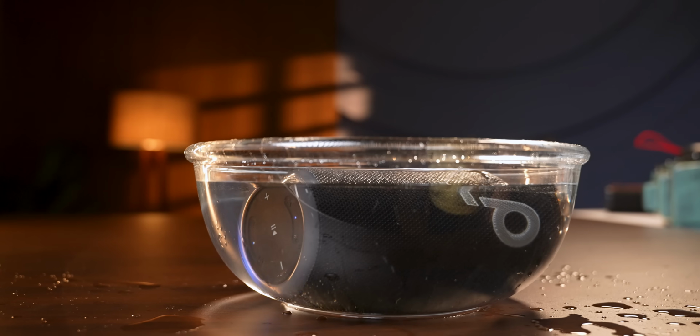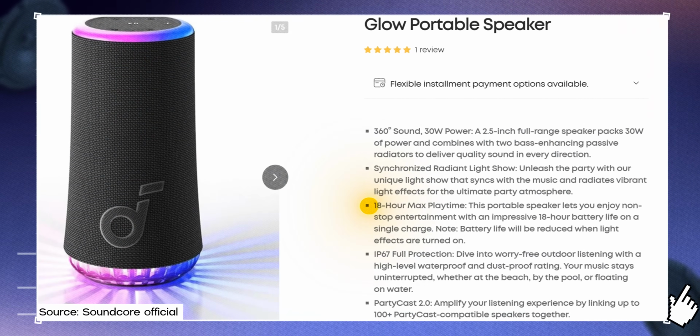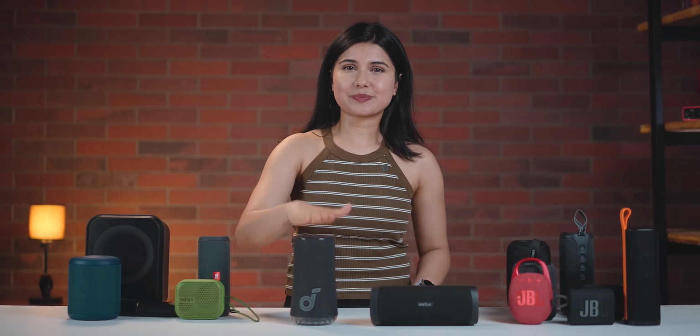Other than this, the Soundcore Glow is IP67 dust and water resistant. It promises up to 18 hours of battery life. So all in all, this is an excellent budget speaker.